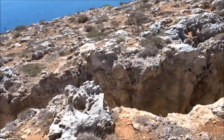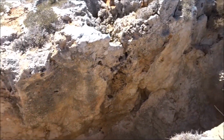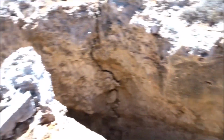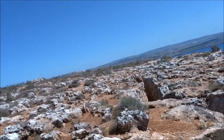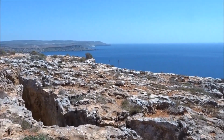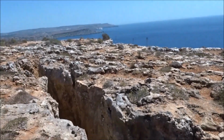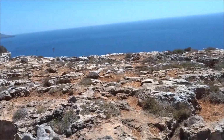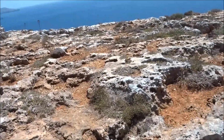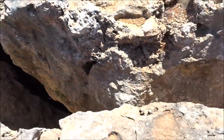Oh, there's another one here. It's like a valley. Quite a big drop. It goes right along. Look how it goes. So this edge of the cliff is ready to go. Quite a big drop there.